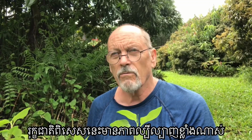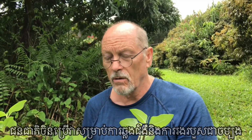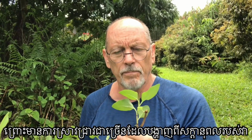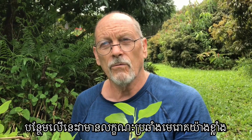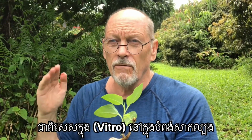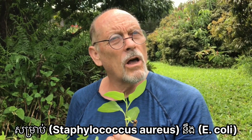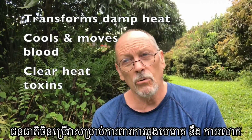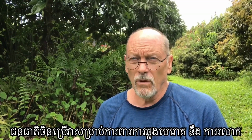This specific plant is quite renowned for being, well, the Chinese would use it for infections and for injuries primarily. They would use it for what they call damp heat or to move the blood. But there's a lot of research now that points to its potential uses as an antiviral, for reducing cytokine storms. Also, it's quite antimicrobial, at least in vitro, in a test tube, for Staph aureus and E. coli and a number of other bacteria. So the Chinese uses were to transform damp heat, cool and invigorate the blood, and also for heat and toxins, which typically meant oftentimes a bacterial infection with a high fever.